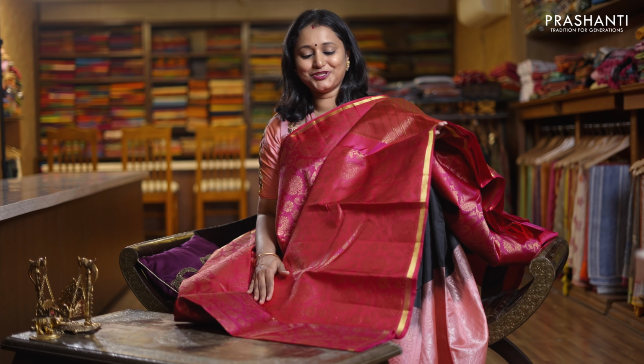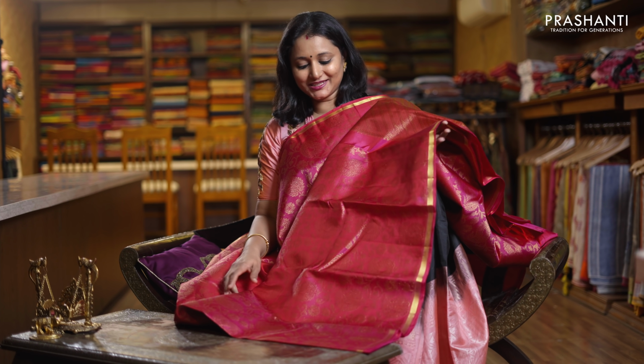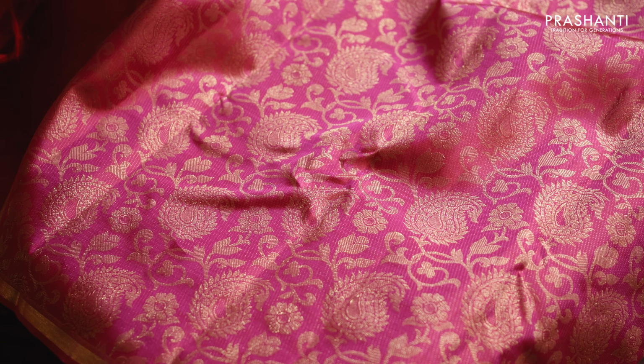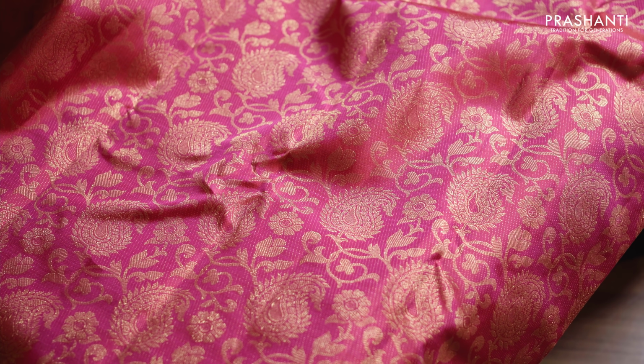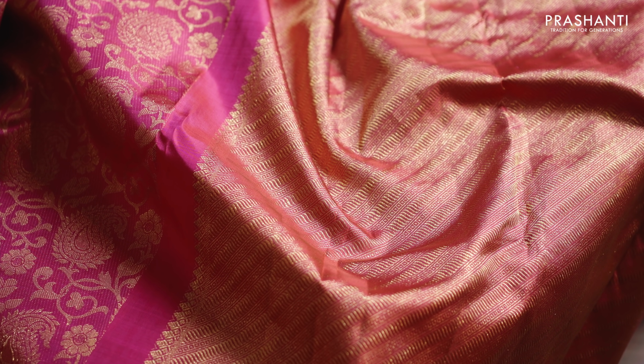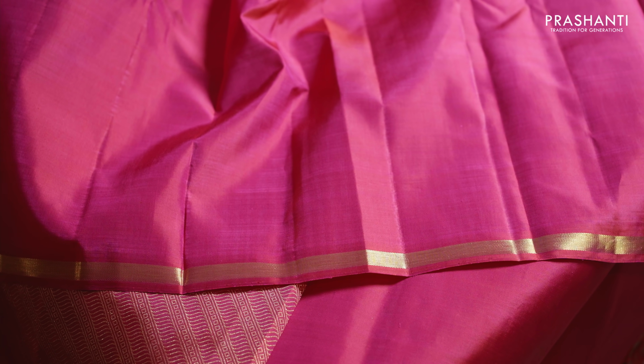The last one for today, hot pink with piping zari borders on either side, all over zari brocade weaving with paisleys and floral pattern, very rich and beautiful running throughout the sari with a rich self pallu in pink, that's the pallu, and this has got a pink blouse priced at 22,290.